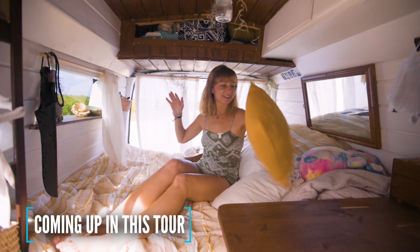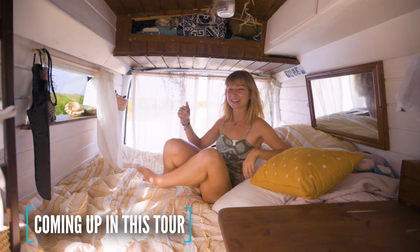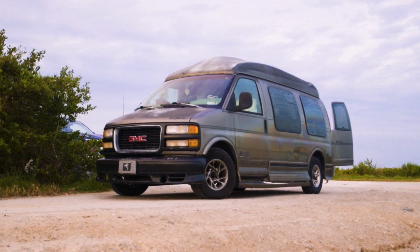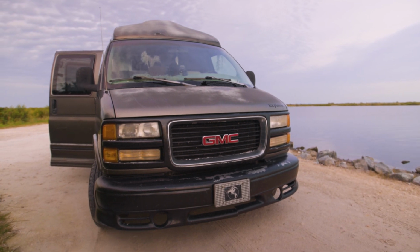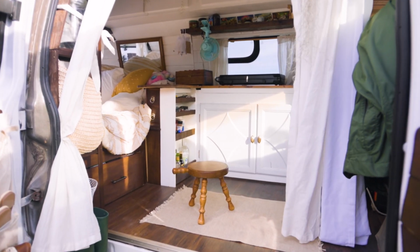This van was built literally just for me and nobody else. We messed up a lot and wasted a lot of wood because we didn't know what we were doing. As long as you have a clear vision and you want it super badly, you will meet the right people that will help you get to where you want to be.